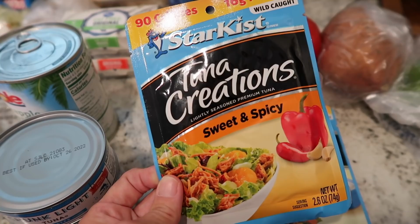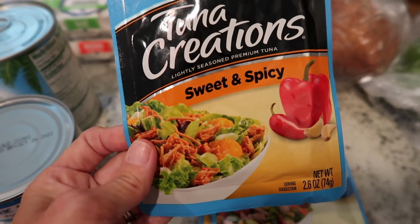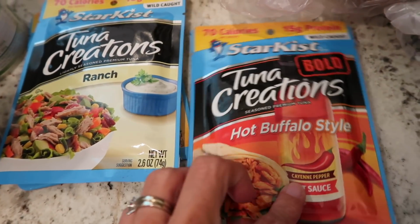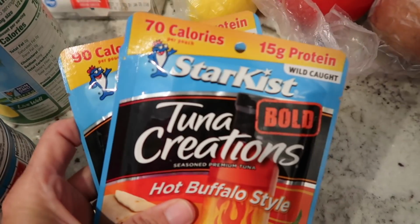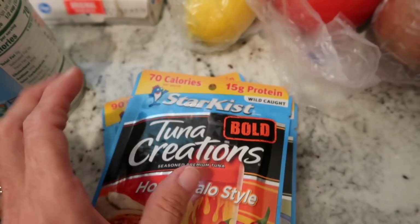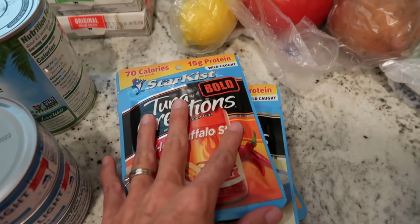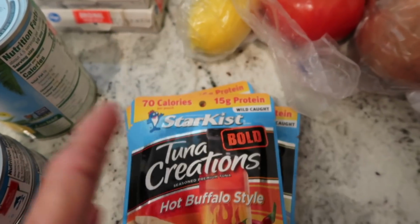You can actually use these as a snack, or I could mix it and make me a sandwich with these as well. And they have tons of different flavors. So this one's sweet and spicy. Then they have a ranch, and then hot buffalo style. And they had all kinds of different ones, but those are the 3 that I decided to try this week. They're really good for getting your protein in too. So that's gonna be a big protein boost for me on a regular macro day, which is great. Or even on any day. Seriously, these are good any day.